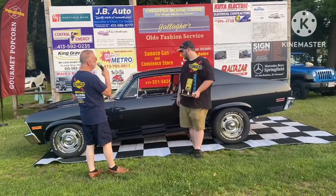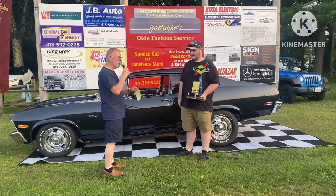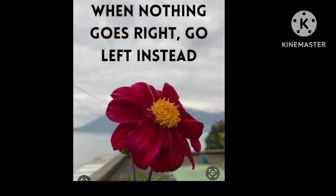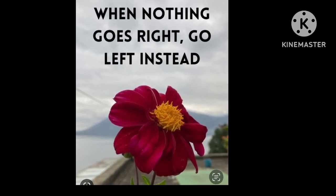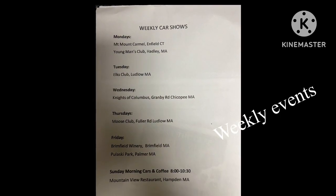I hope we'll see a lot more of you here. And at the last cruise of this year, we give away that one big trophy up there, and it can only be received by one of our weekly winners. Congratulations to all the trophy winners tonight. And here are some of the upcoming events.